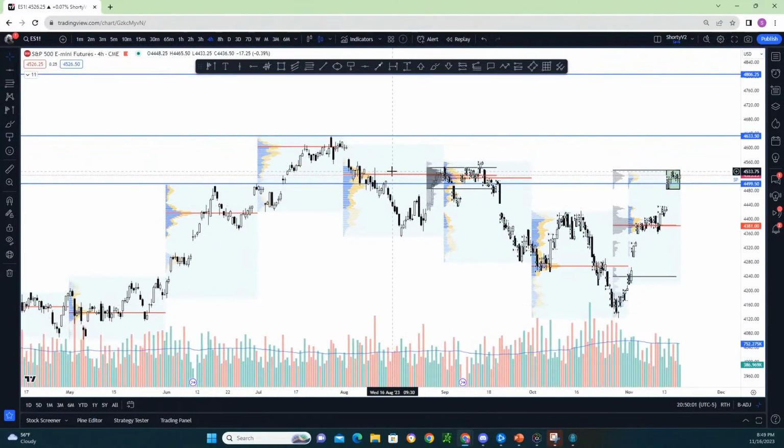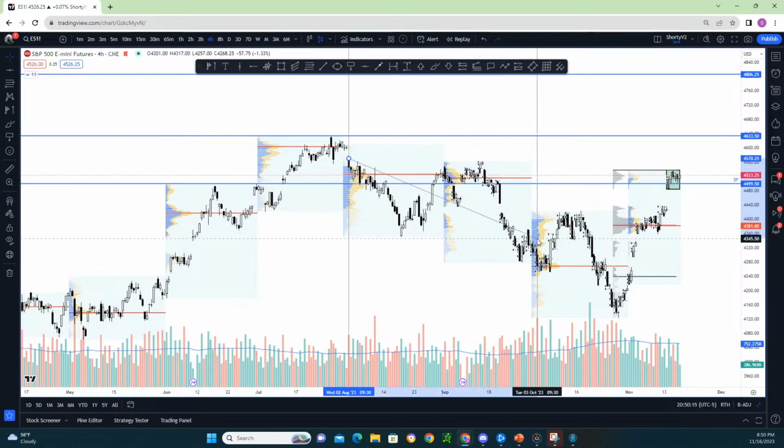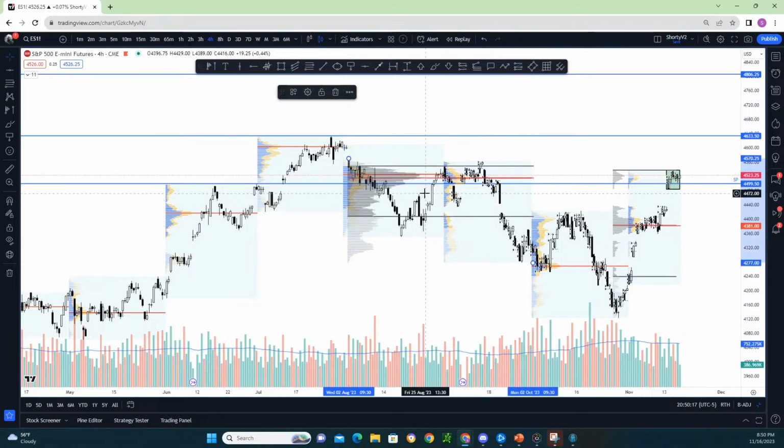So just to give you a clue where we are. This is your August value area high right here, 44. So it's a big level. And this POC, remember we drew this POC here last time when we were doing the watch list. Let me do it again real quick. So you're sitting again somewhere around here, 45.16. It's a huge level at the moment, right?